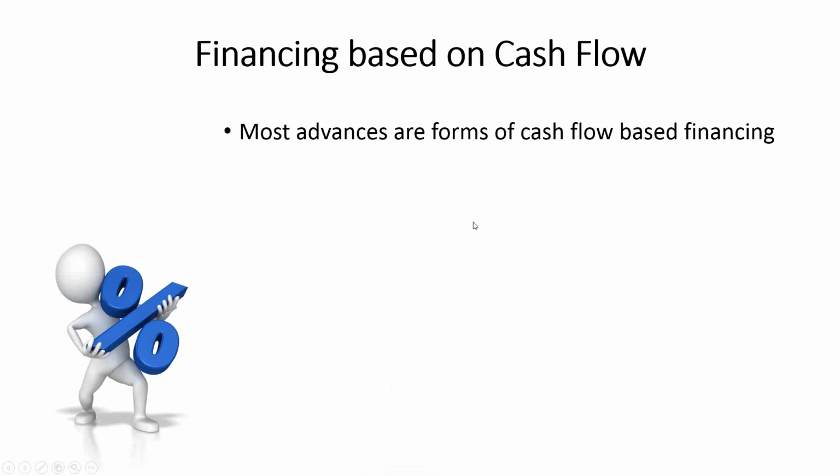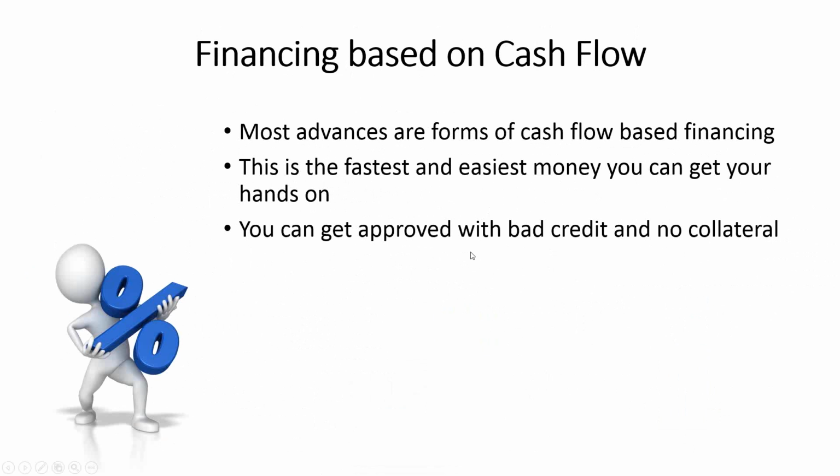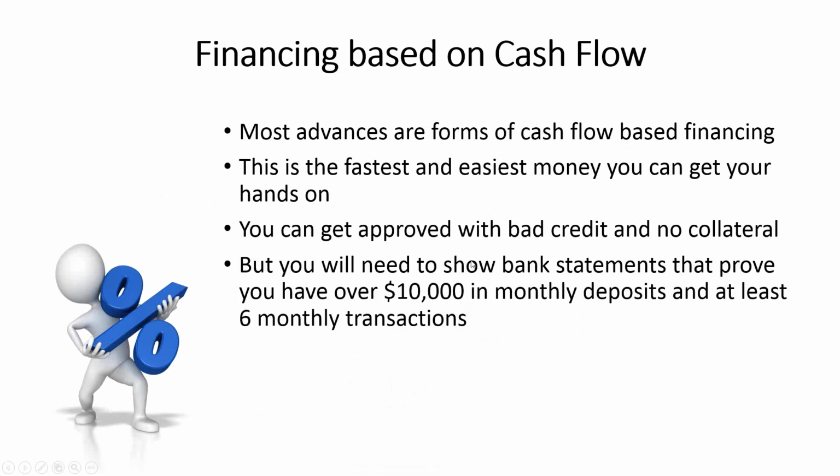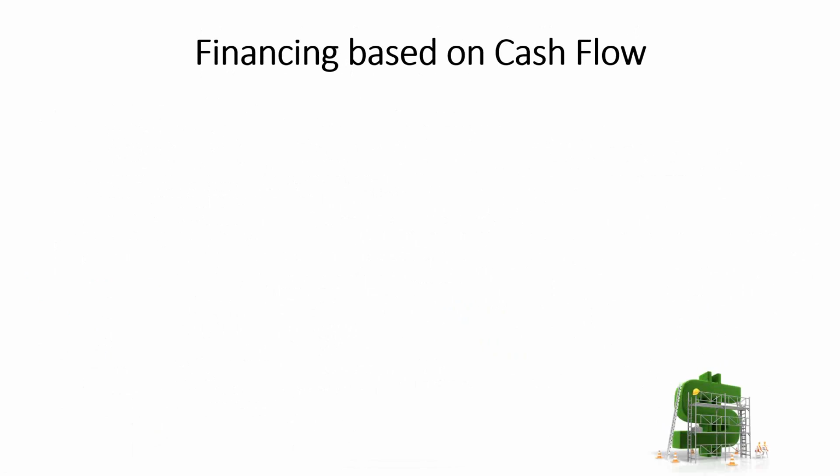So most advances are forms of cash flow-based financing. It's the fastest and easiest way to get money, get approved with bad credit, no collateral, but you're going to need to show bank statements, and you're going to have $10,000 a month in monthly revenue coming in, and at least 6 monthly transactions to typically get approved. And you can usually get about 12% of whatever your annual revenue is.